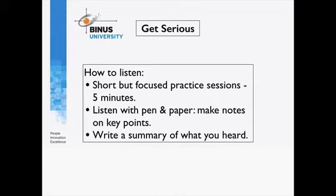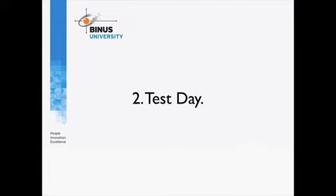Another good thing to do is to listen and write a summary of what you heard. So as you listen, you're making notes, you're writing down key words. Then when the listening text stops, you can sit down and write a summary of all of the information that you listened to. And once again, if you can do that at a regular interval several times a week, that's going to be the thing that will improve your listening skills. So that's preparation. Let's look at the test day now.